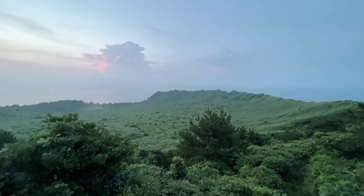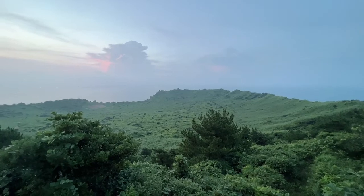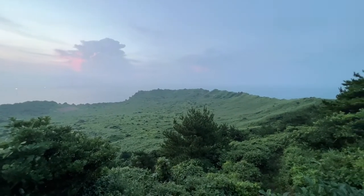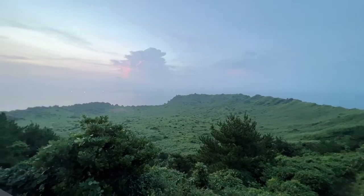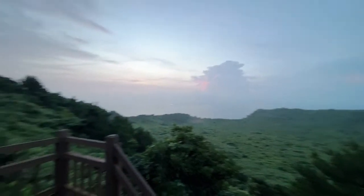Imagine that this location has one plant you can't find anywhere else in the world, and that's why I don't think you're allowed to walk down into the volcano, just to preserve all the plant species that are found here. Now we will wait for the sun to come up.